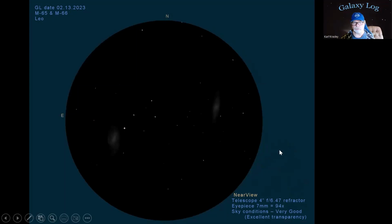The view was really good. I was actually surprised how each stood out, and it did have to do with the sky conditions as far as the transparency, where the sky background was really nice and dark. So the contrast was really good between the galaxy's light and the dark background sky. M65 showed this large central bulge. You could see it extending really well, almost north to south.